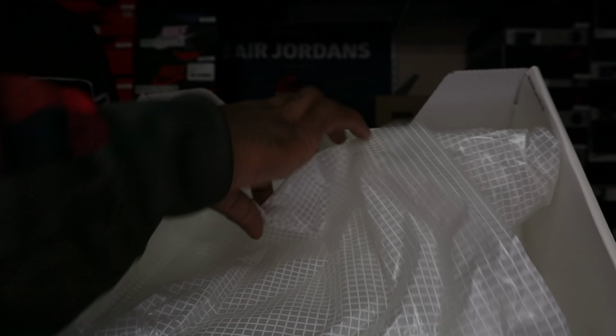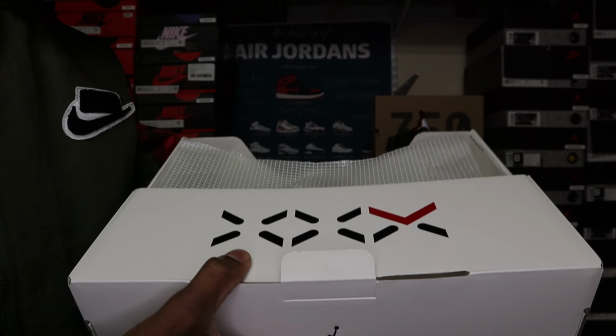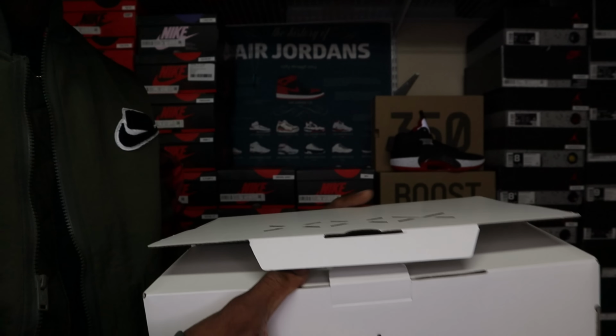And does it have any white and green stickers? No white and green stickers, nothing else that comes inside the box. That is it for the box presentation, man. Let's go ahead and check out these 35s.